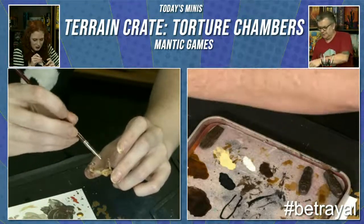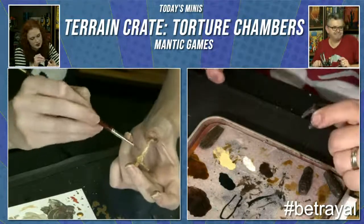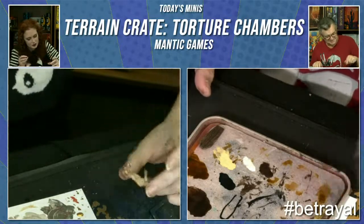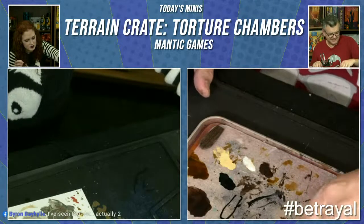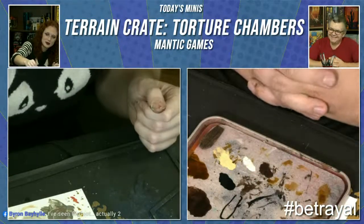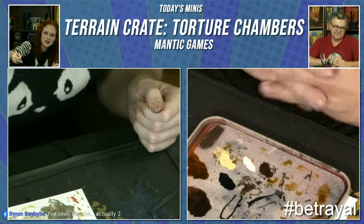Or it could also be because I'm resting them on a wet palette. I've just realized that. Oh, that's what it is. Gonna put them off to the side and rest them on this mat over here. Yeah, that's what it is. It's totally that. I feel so stupid. Yay. Oh well. So, cool.